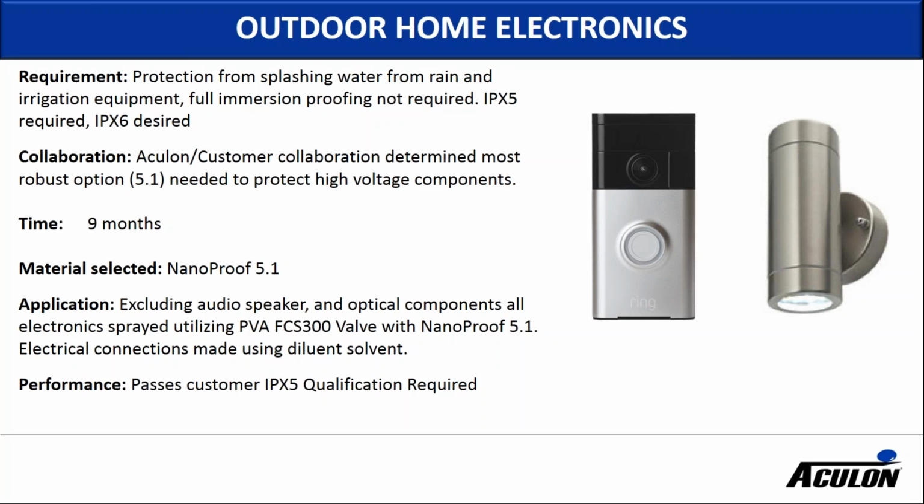And this board passes the customer's IPX5 qualification requirement.